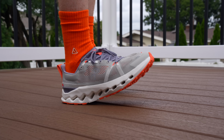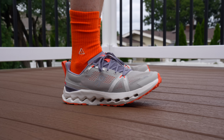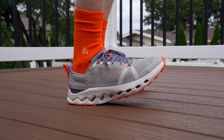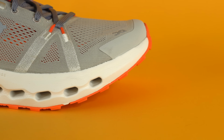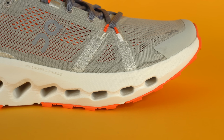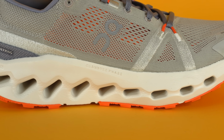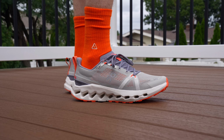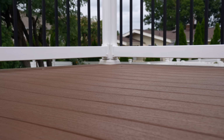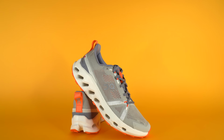The bottom half, though, is where this sneaker really shines. You've got your CloudTech Phase midsole with Helion Superfoam. It's soft and comfortable underfoot. It's responsive. It's not going to be too cushy for you to where you feel like you're sinking into the shoe, but at the same time, you get a lot of impact protection and some nice bounce. For me personally, if I was looking for an everyday workhorse running sneaker, the CloudSurfer is the way that I would go. It's simple, it's clean, it gets the job done, and you feel good doing it.